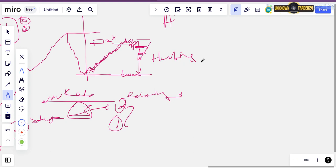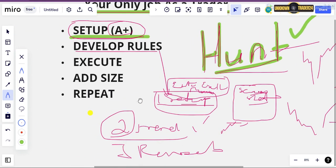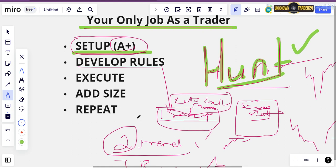So go and make a plan of the only one setup that has given you the best performance, or the setup that you understand the most, okay, and then focus on that one and see if you won't be consistent. See how the month will close, okay. Look at your P&L, profit and losses at the end of the month, and see if you haven't improved, okay.